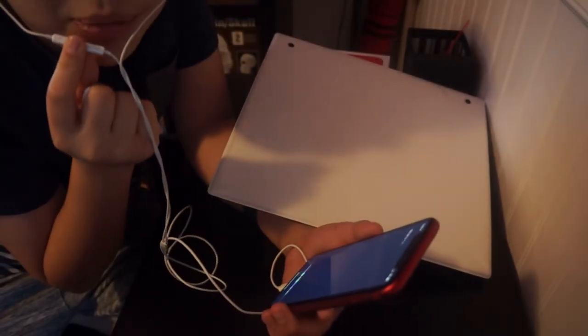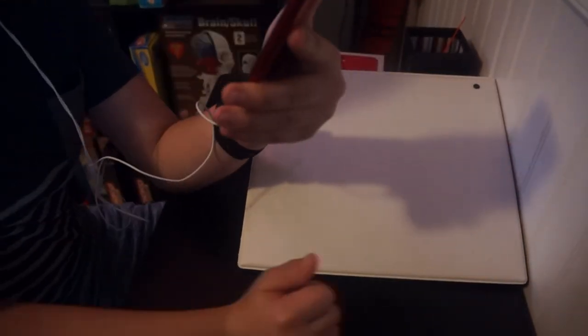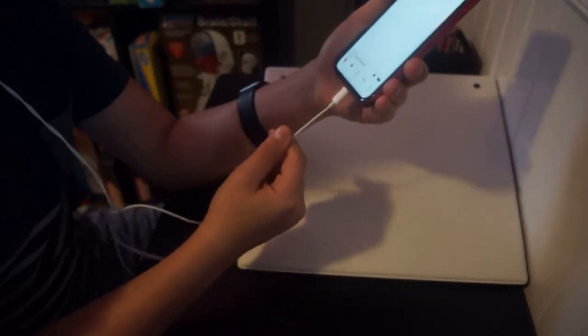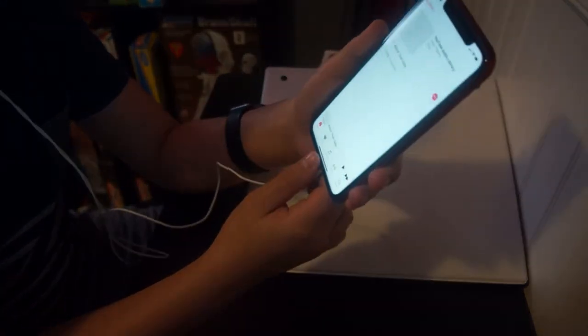What's the weather today? These are pretty good, pretty decent. I'm just gonna save these as backup headphones. Anyways, that's it for the iPhone 11 review.